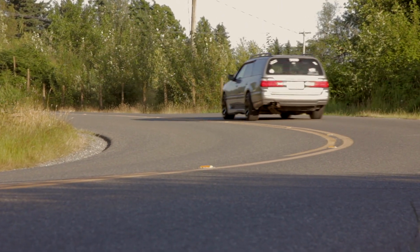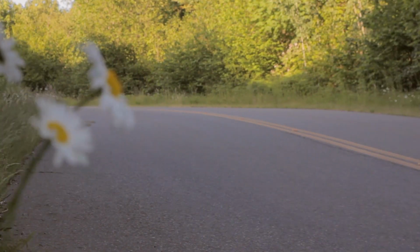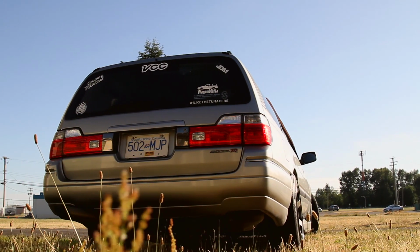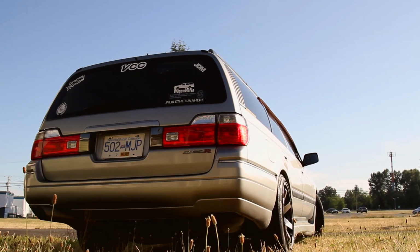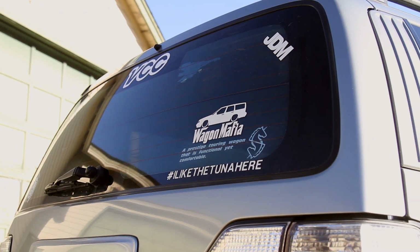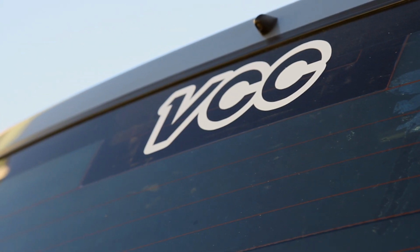Right off the bat, if you don't know much about the Stagea, which I didn't before coming out on the shoot today, this being a 97, it's pretty much based off the Skyline R33 chassis, and the engine being an RB25. That's pretty much what it's based off of, but it does have the all-wheel drive.